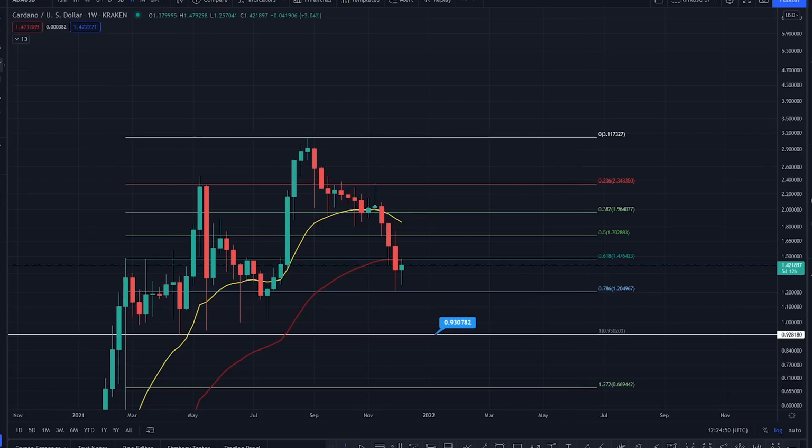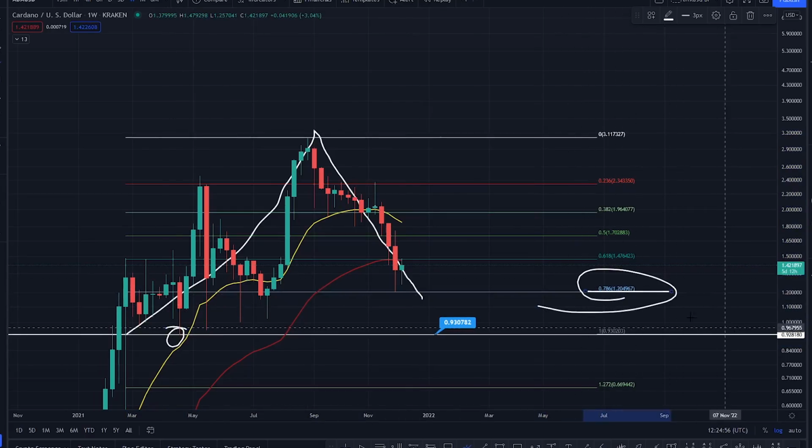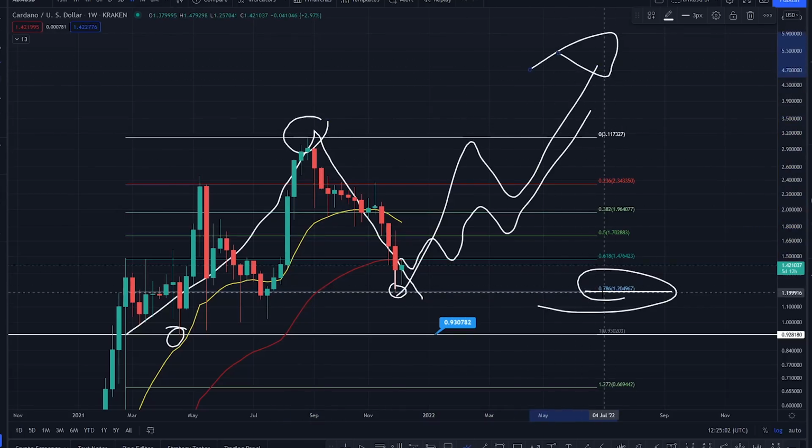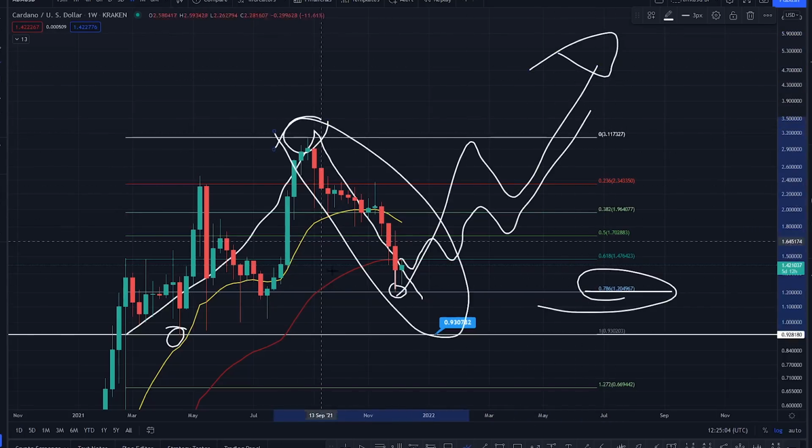So right now you can see that basically Cardano's come up, got overextended, and it's retracing to this low. Okay, and you've bounced off the 786 at 120. You can continue to hold this, come back up the stairs, and get a retracement to this high. Break out, and you've got a new impulsive break just there for Cardano. Okay, and this little sell-off is done.